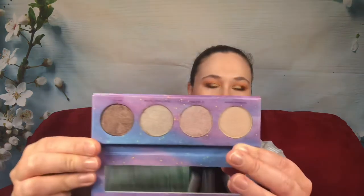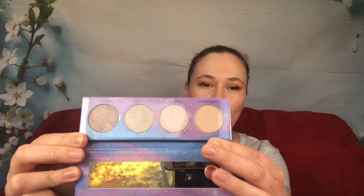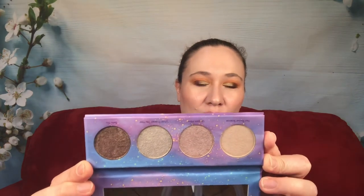So I got this palette. It is four shades. They are all shimmers. I'm leaving the protective wrap on them because, meh. That is my thoughts on this palette. It's not practical because it's all shimmers. It's not exciting because it's all neutral, bland, almost the same colors. There's not a lot of variety. I mean, you have like three shades of taupe basically.